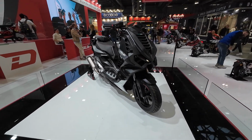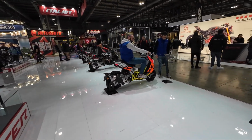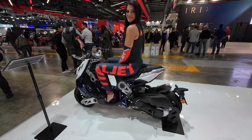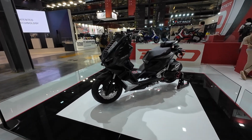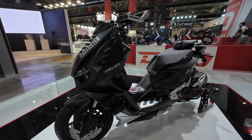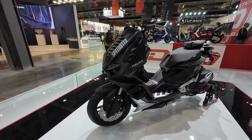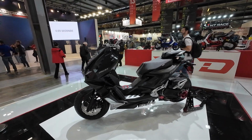But yeah, a more grown-up version. If you put the Dragster in your garage right next to something like a Ducati sport bike, this thing would sit very nicely right next to a Multistrada. So depending on what kind of Ducati bike you have, you can add the correct scooter as a pair. Absolutely gorgeous.